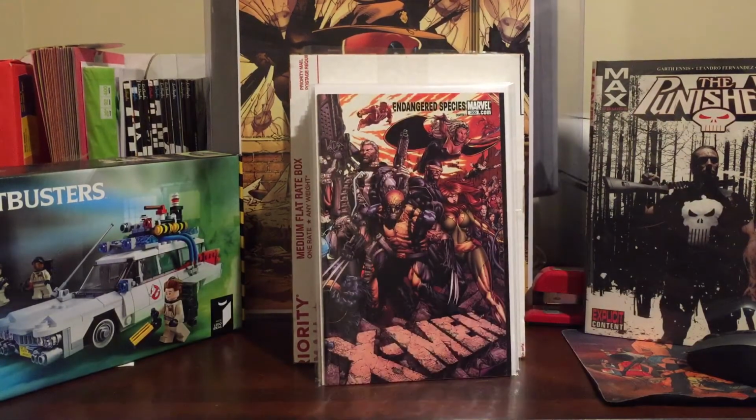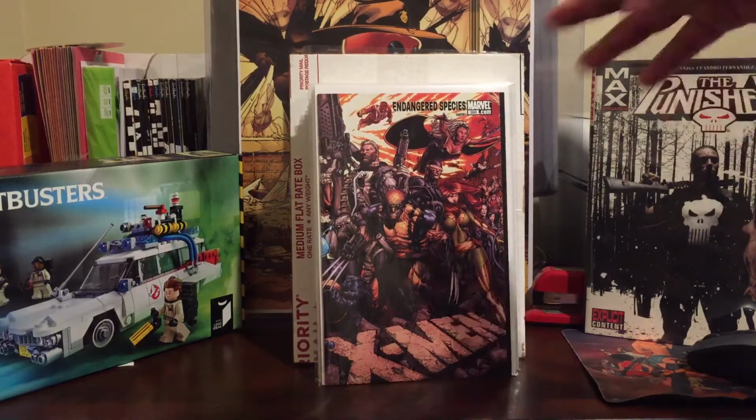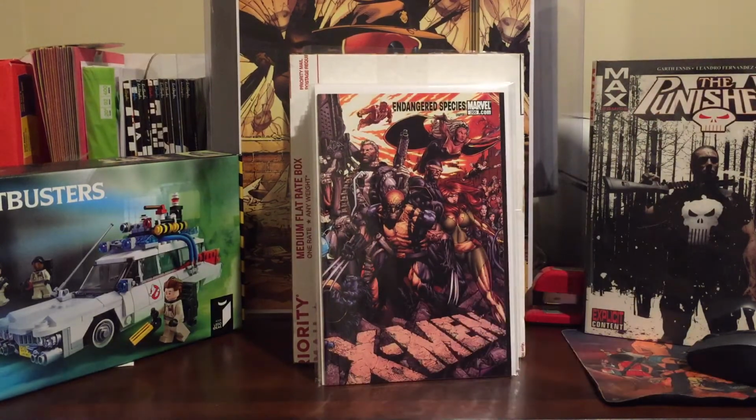This stuff, okay, this is the last of the stuff, I think. Let me see, is it? I may have a few more books from this con, but this is the last of it I think I have here. This guy had 15 for $10. Buy 15 comics for $10.